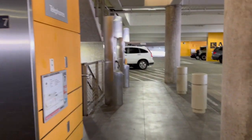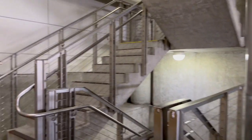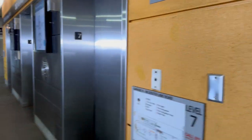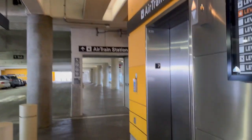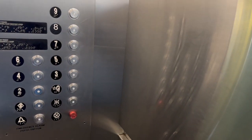So, really nice day today at SFO, and I'm just excited to do some more spotting here at my favorite airport here in Northern California. Currently I'm just getting to the elevators. I'm going to be going into the AirTrain station right there, and we're going to be heading to the Sky Terrace, which I have never done before. I have never spotted at the Sky Terrace before.